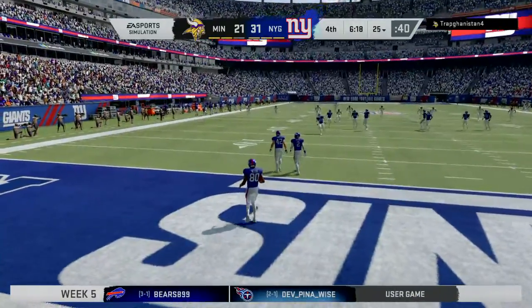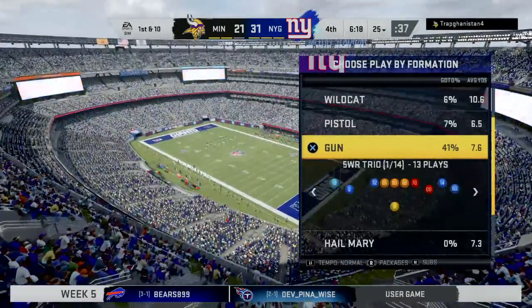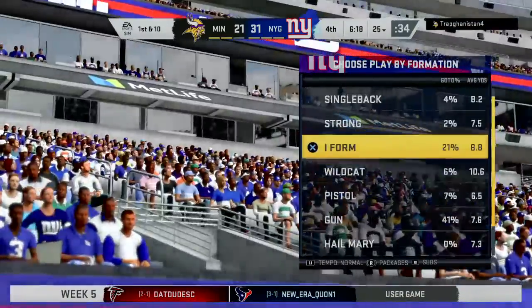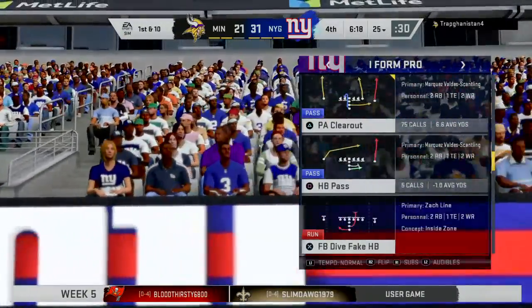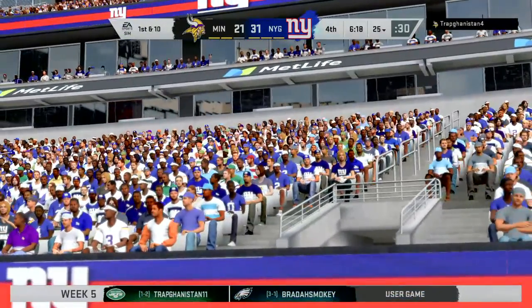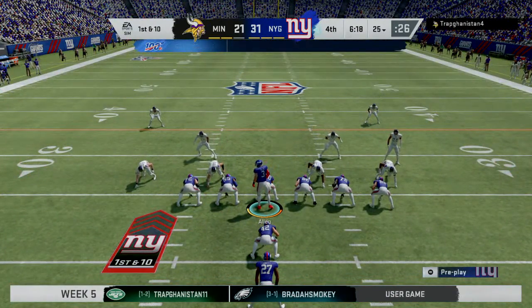And a fair catch signaled for and taken successfully. The Giants take over 1st and 10 at their own 25-yard line. The Giants offense at the line, ready to begin their next drive.